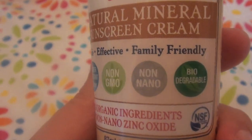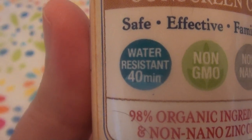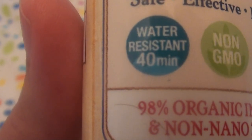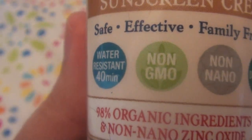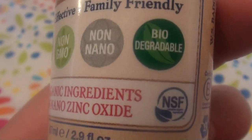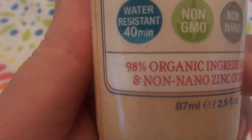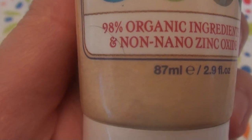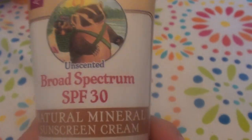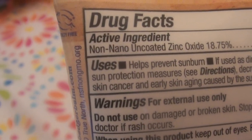Okay, it says safe, effective, and what's it say? Family friendly. And it is water resistant up to 40 minutes. Non-GMO, non-nano particles, which I love. And it is, what is it? Biodegradable. Okay, and it says it is 98% organic ingredients. Non-nano zinc oxide is the type of sunblock that it is. And I'm going to flip the tube over and show you some ingredients back here, so you can get an idea of what it is all about.